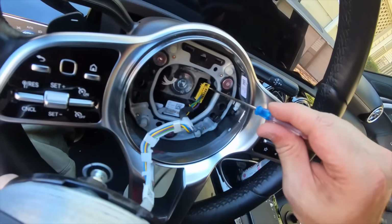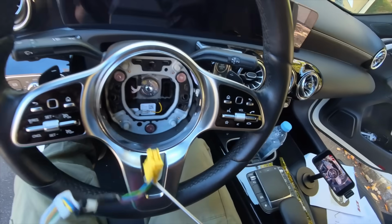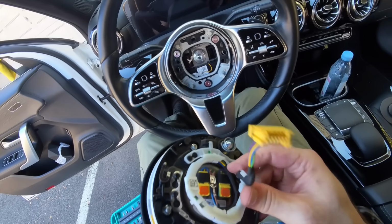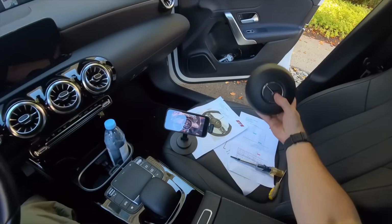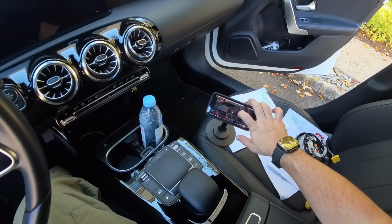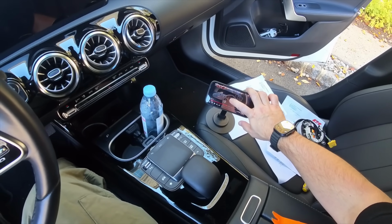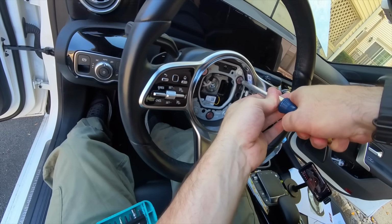I'll use this small thingy. There you go. All right. Of course you're not gonna come out without fighting. Why would you? All right. There you go. One airbag out. Let's set you here. You need to remove these three. What you have to do is take out this screw, and this screw. Let's do that first. Righty tighty, lefty loosey.